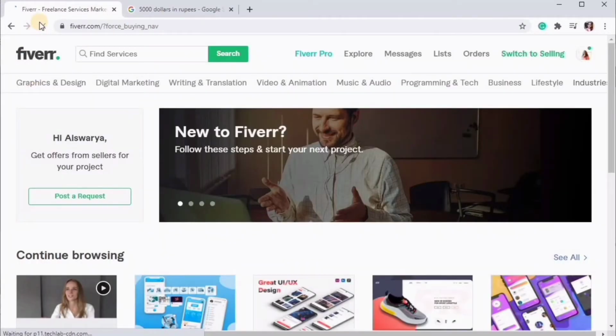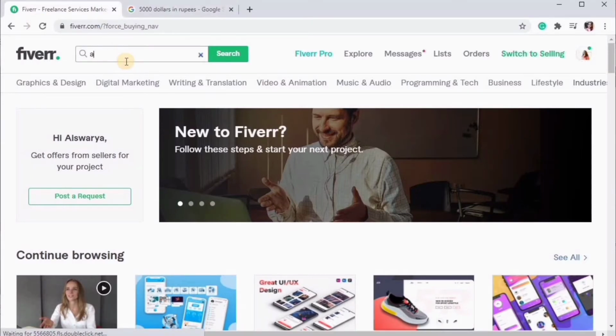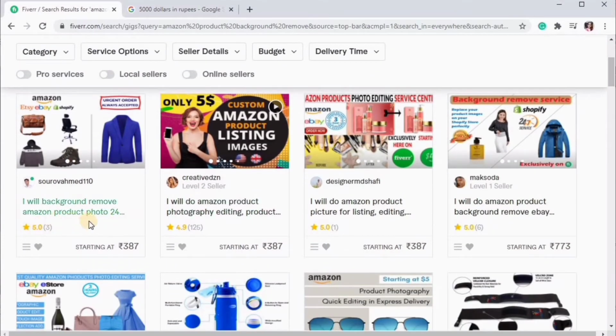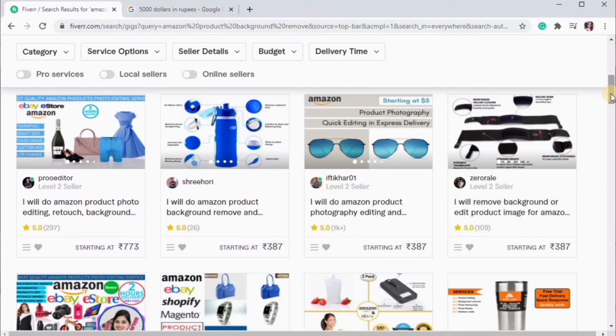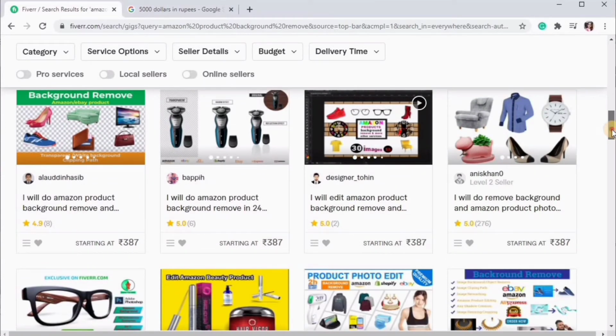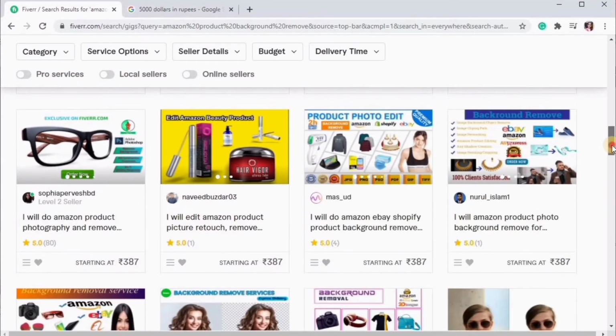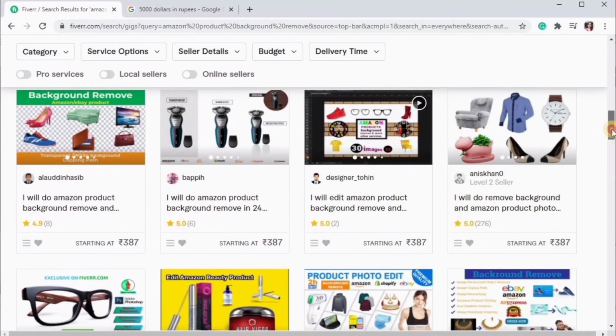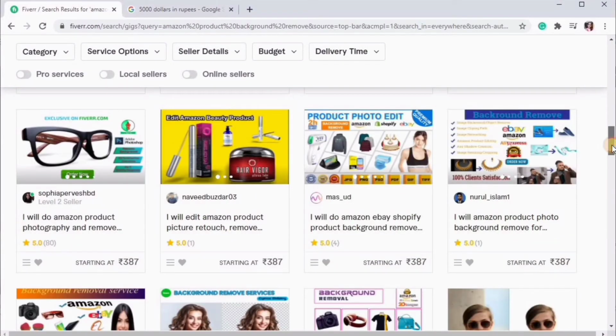Now let me show you freelancing jobs in fiverr.com. First of all, log into fiverr.com and then search Amazon product background remove. See the prices: 387 rupees, 773 rupees. These are the prices charged for removing background. One thing you need to note in these kind of websites is that it will be difficult for you to get works at the very beginning. So if you are joining for the first time, I recommend you to offer your services at a very low price and take up more works. And gradually, you may increase it according to the works you get. So if you haven't started an account in websites like Fiverr, Upwork or Freelancer, you may start it today itself so that you will get more works after a few months. So I hope you got an idea of how to make money by doing background removing jobs.